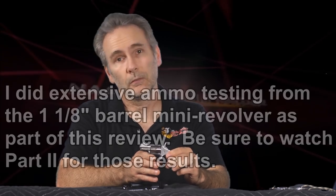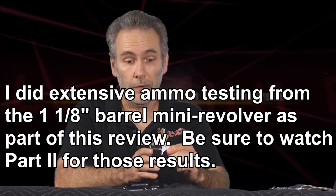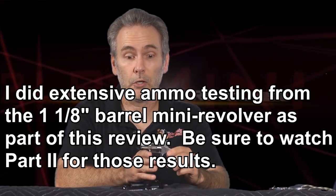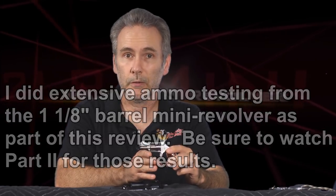On the other hand, I don't think it's fair that people think that this is incapable of doing any damage whatsoever, because as I'll show you in the ammo test section of the video here, this is surprisingly powerful and it really can do some damage. It could be a man stopper in the right scenarios and circumstances. So it's an interesting pistol. It's not a very powerful pistol, but it may be powerful enough to do the job you need.